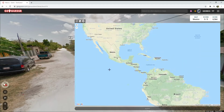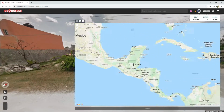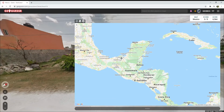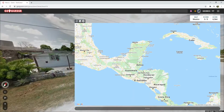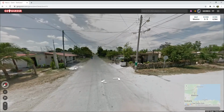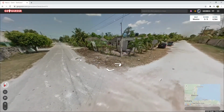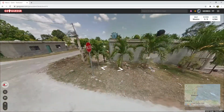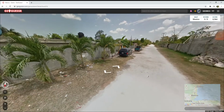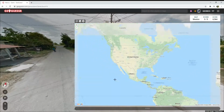You know, there isn't very much desert and stuff like that, but the southern part here is full of jungle in Mexico, so that's something to be aware of. But yeah, just follow these things. Look at the power lines, look at the roof racks, look at the language, and look at the stop signs. Unfortunately, we haven't found any bollards. Let's see if we can just real quick here.